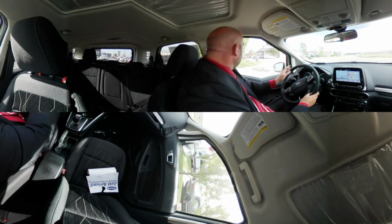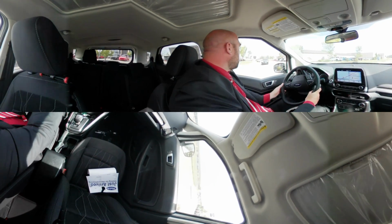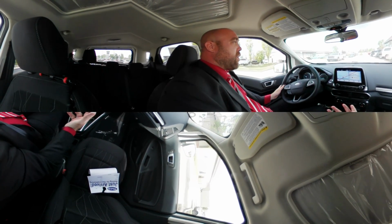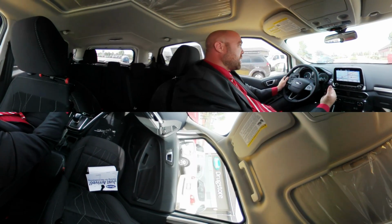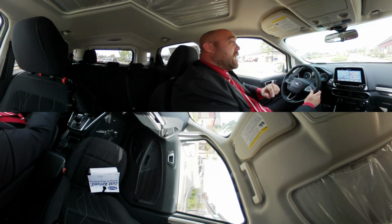This EcoSport is equipped with a 2-liter 4-cylinder engine, mated to a 6-speed automatic transmission, and of course all-wheel drive, 4-wheel drive. Right now we're driving around normally through the parking lot here, and you can see we've got a really nice nav system on here. This is the Sync 3 system. You're able to connect your phone to it. You have Apple CarPlay. You have a really neat technology now.